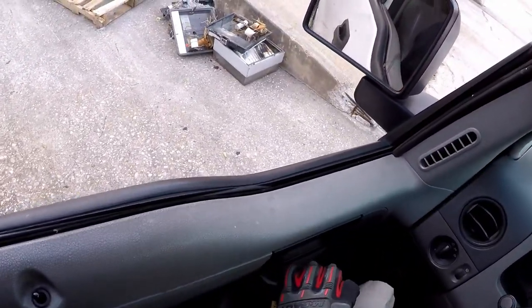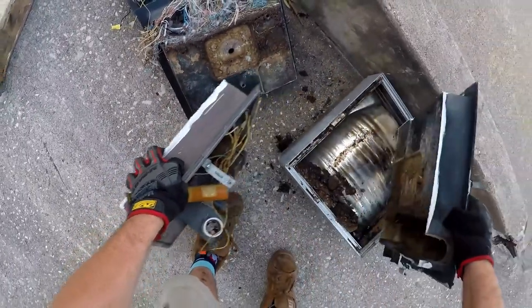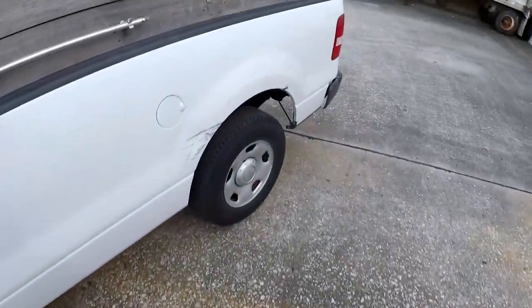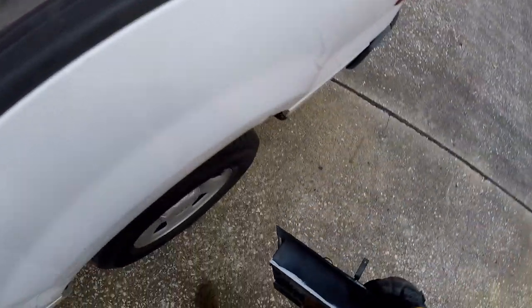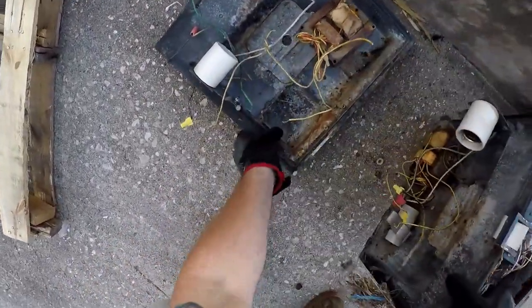Ah, look at that. Got some lights. More lights. Oh geez, those are heavy. Looked like there was a bird living in that one. That's cast aluminum right there.